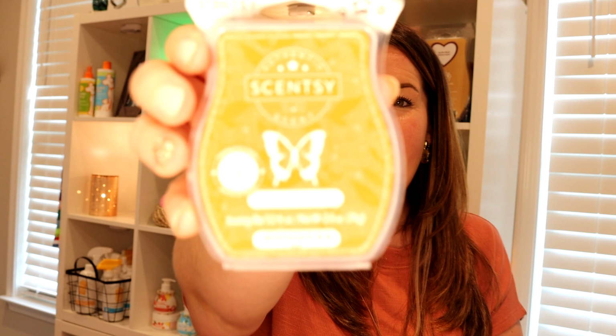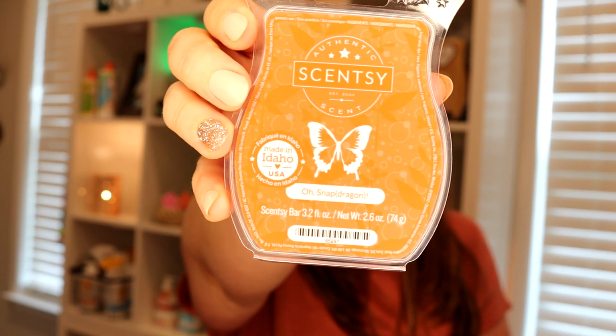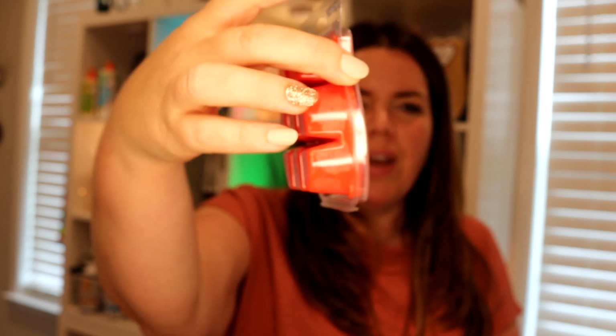The next one we have is a bar of Oh Snapdragon. This is a really gorgeous red color. Oh Snapdragon. Fruity and floral, definitely. You know what? I'm going to read the description because I'm almost wondering if there is something pineapple-y in here, because I think it's interesting that they would include it. Oh, there is. Okay, so Oh Snapdragon has exotic blood orange, pink pineapple, and snapdragon. Okay, I get that. Definitely I get the blood orange and the snapdragon.